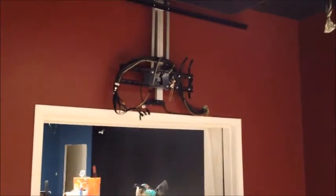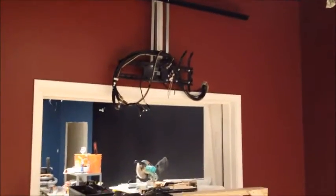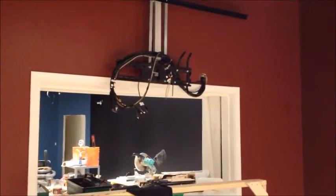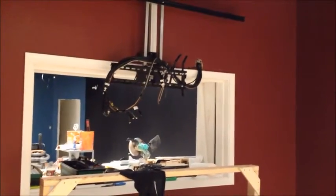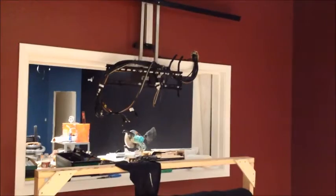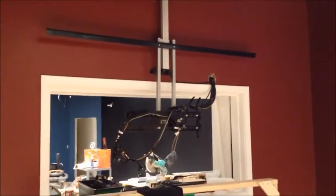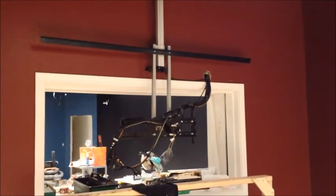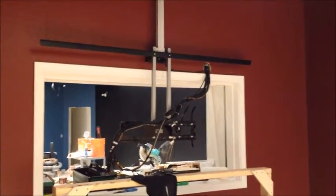But what's pretty cool is that when you're tracking, it'll be in the up position, but then when you go to record or to mix and edit, it'll be down in the lowered position. And we also have across the top, you'll see that black bar. That's for a curtain that'll go across and block out the whole window once the TV is in the down position. So that's pretty sweet.